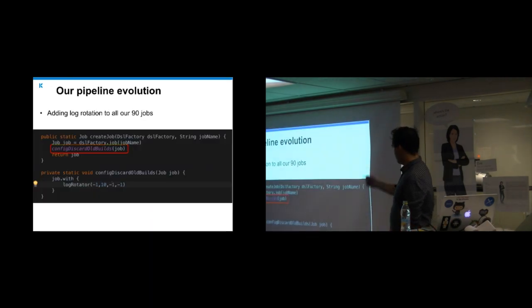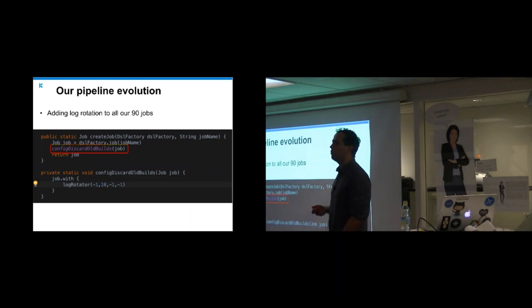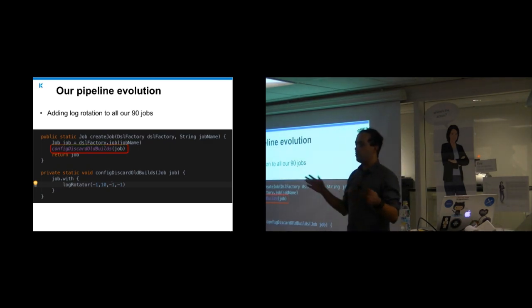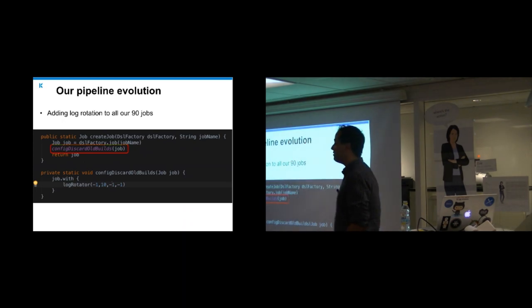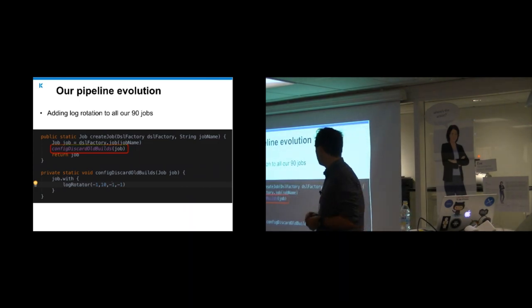And then we had this other part, the 90 jobs that we discussed before. Well, we got a very angry call from someone in support engineering, saying, guys, you have terabytes of logs in your Jenkins, what's happening? And then we realized we had never removed any log from Jenkins. And yeah, it's a pretty good reason to get pissed off if you work in the IT department, right?